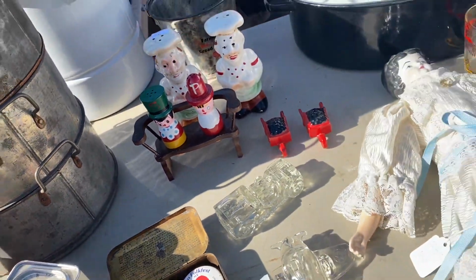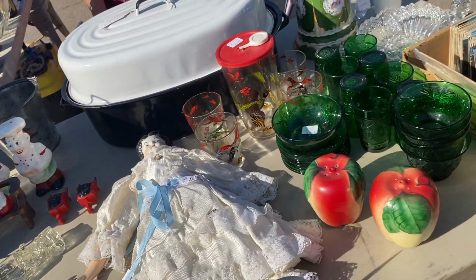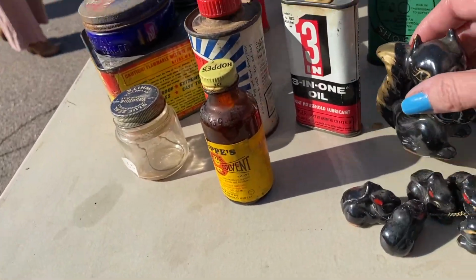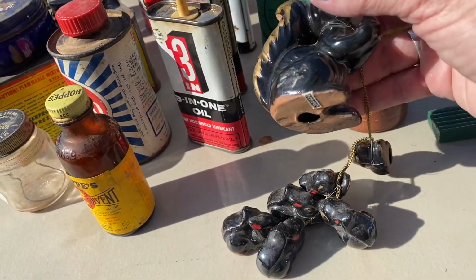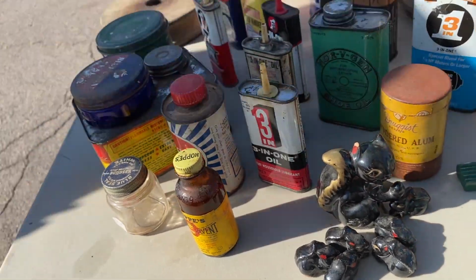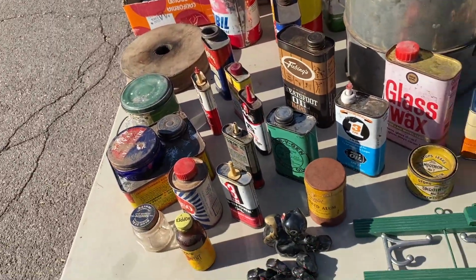I'm looking for that booth where I was going to buy that glass cookie jar, and I can't find the guy anymore. Oh, that's what happened. Oh, the skunk family. Oh, geez. Without the chip, I would already... Yeah, you'd already have picked it up.